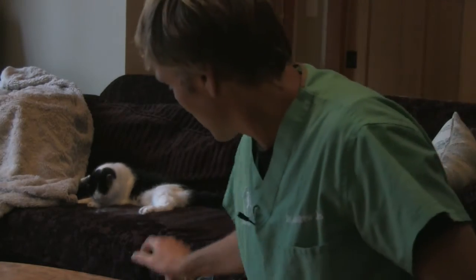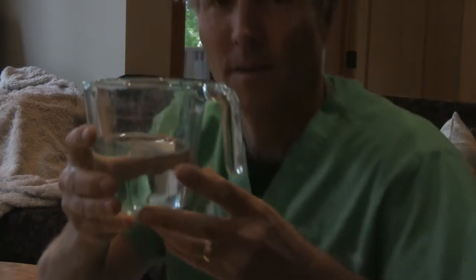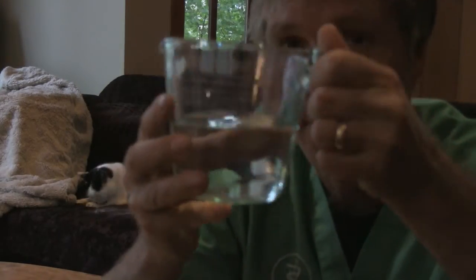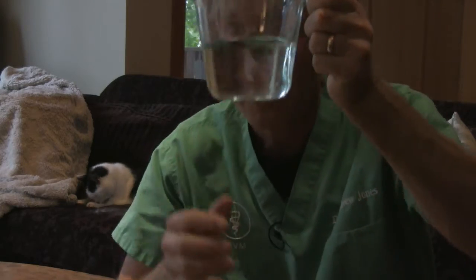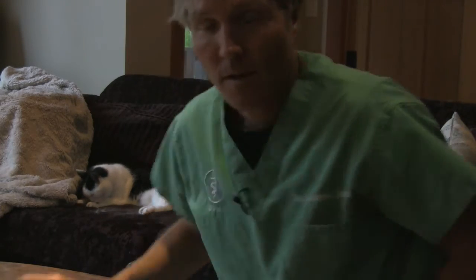This here is a measuring cup. It might be hard to see the lines on it, but I've put an exact 250 mils, or 1 cup, of water in that. And that would be the approximate amount an average 4 to 5 kilogram cat should be drinking in a 24-hour period. So that is the amount of moisture we'd hope a cat would take in that period of time.